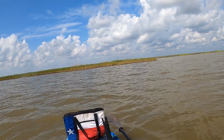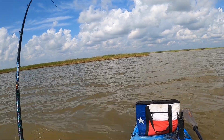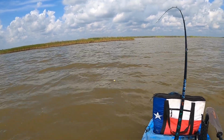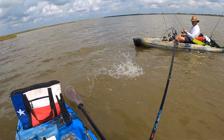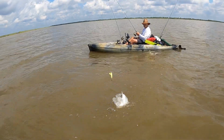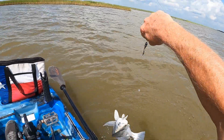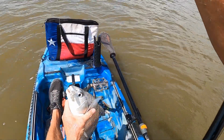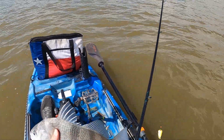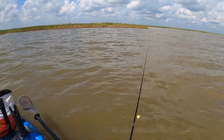Oh boy. As soon as it hit the water. I think it's going to be a good drum. It is a good drum. Yeah. That's perfect size right there. Alright, I'm pot licking. Go ahead, cast in there. I think that's my limit right there on drum. That's the size you want to eat right there, like 17, 18. That's perfect.